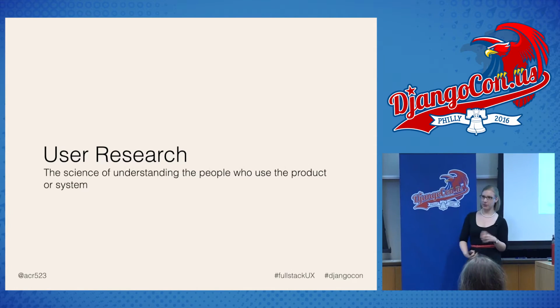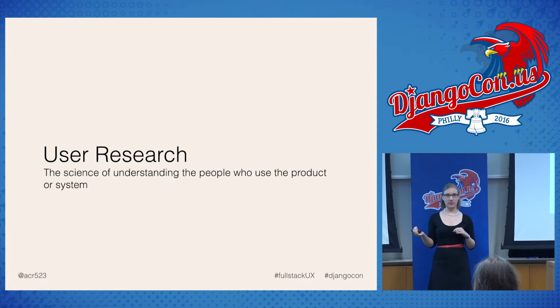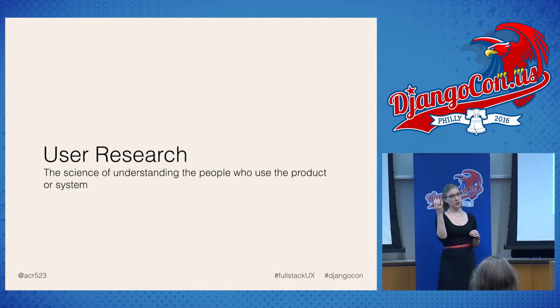So user research is the science-y part of user experience. We're using scientific research methods and techniques. We want to understand who we are designing for. We want to understand our users' goals and their motivations. User research really hones in on what your user's behavior is. We're not asking at this point, do you like this product? Are you going to use my product? My product's awesome, what do you think? We're really honing in on your user's behavior, because the goal of user research is to identify how your product will naturally fit into the behavior of your user.